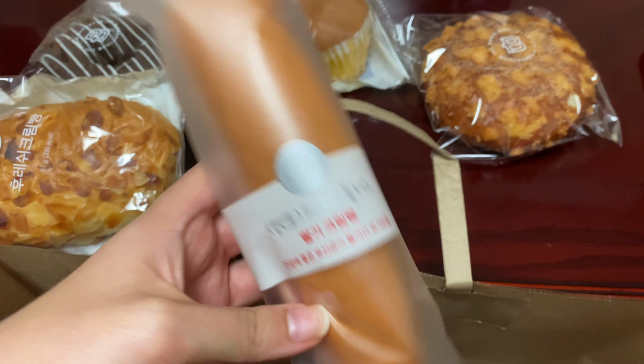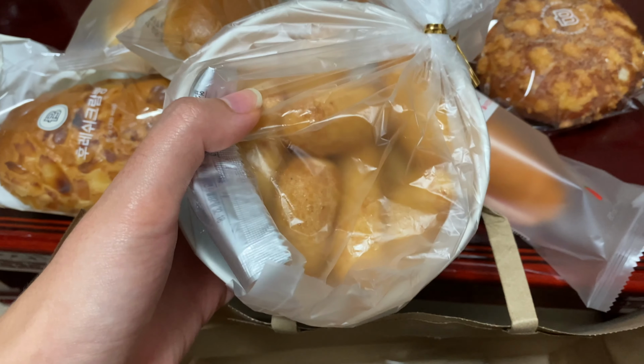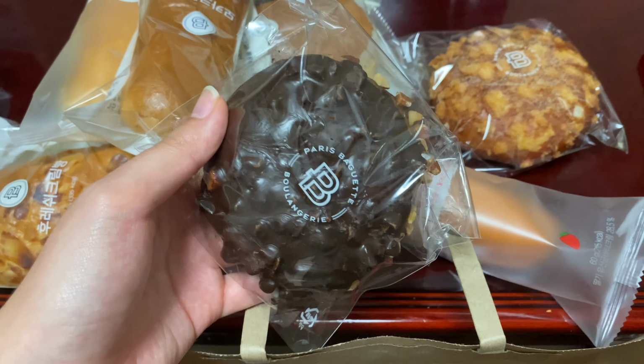Strawberry cream. Dalgi cream. Oops. Dalgi cream. Another cream. Another cream. Oh yeah, cheese mochi cheese balls with garlic powder. Oh yeah, and some other chocolate bang.